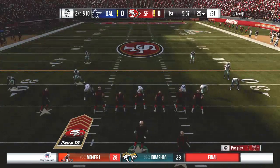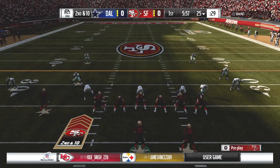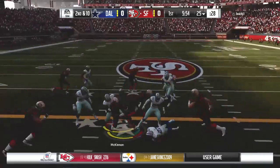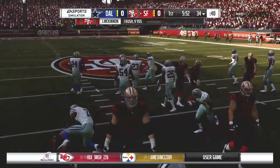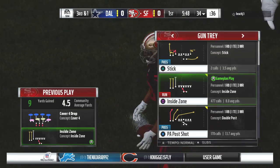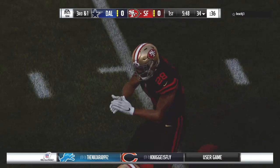Line of scrimmage, again the 25, 2nd and 10. Now the Georgia Southern man, this is Jarrett McKinnon. And he'll take this up near the 35, maybe the 34. Pretty good running there, 9 yards. Sets up a 3rd and 1.